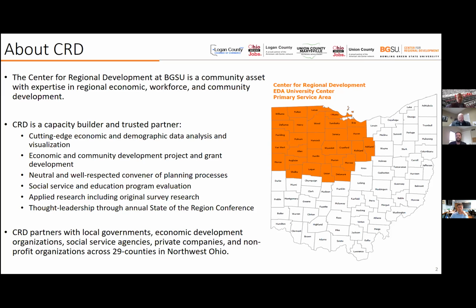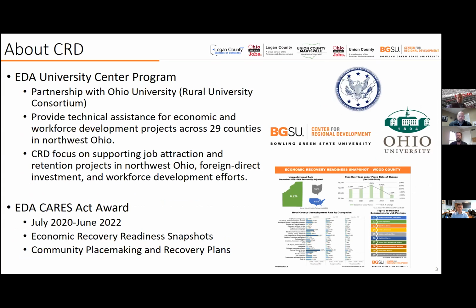So we partner with local governments, economic development organizations, and nonprofits across the 29 counties that comprise our service area in Northwest Ohio, with Logan and Union being at the southern tier of that service area. CRD is also a proud member of the Economic Development Administration's University Center program, where we operate a joint center with our colleagues at the Voinovich School at Ohio University. Our University Center grant provides support to the Center for Regional Development to fulfill our core programming and supporting economic and workforce development efforts throughout Northwest Ohio.